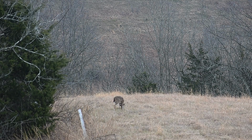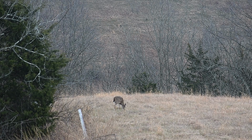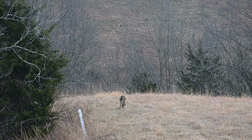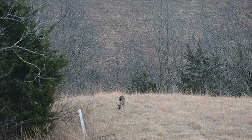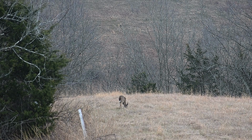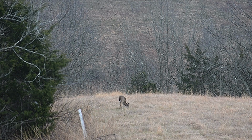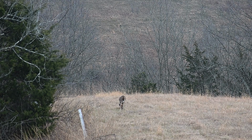I know this is a young deer. I don't know if it's a button buck or a young doe. Usually the young does are with the other does, but in this case I'm not sure, so I'm gonna watch and see if we can tell.